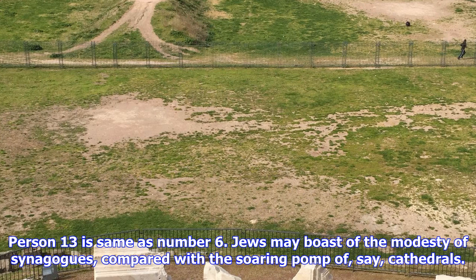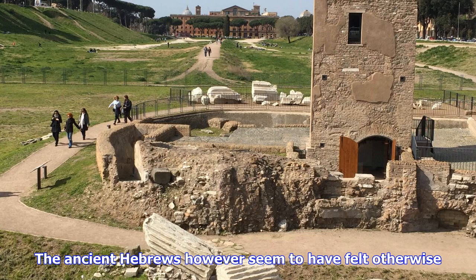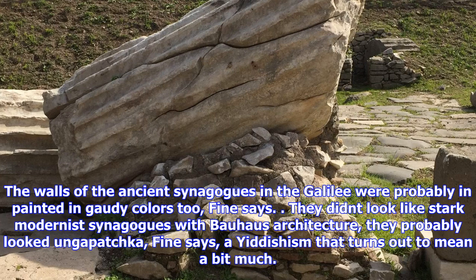Jews may boast of the modesty of synagogues, compared with the soaring pomp of, say, cathedrals. The ancient Hebrews, however, seemed to have felt otherwise. The walls of the ancient synagogues in the Galilee were probably painted in gaudy colors too, Fine says. They didn't look like stark modernist synagogues with Bauhaus architecture. They probably looked ungapachka, Fine says, a Yiddishism that turns out to mean a bit much.